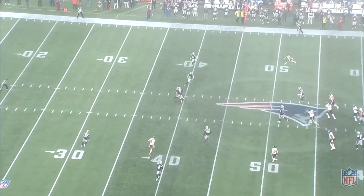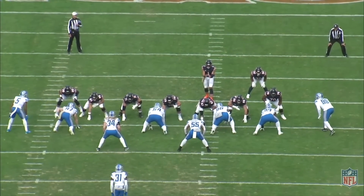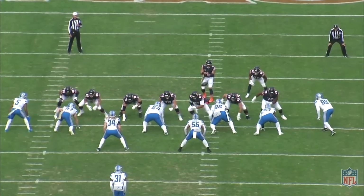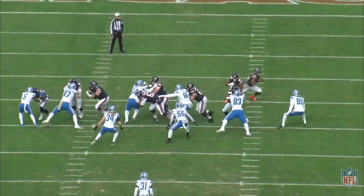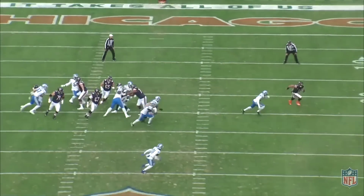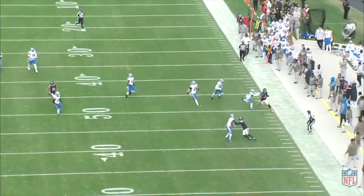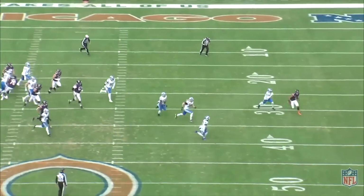To defend the zone read, there are many things you can do. You can plug and sit, where the linebacker plugs inside for the give no matter what, and the defensive end sits for the QB keep no matter what. But you need to have great discipline as an end to sit outside. Plus, you have to keep up with Justin Fields one-on-one in a ton of space against an offense that tries to attack you outside. Good luck.